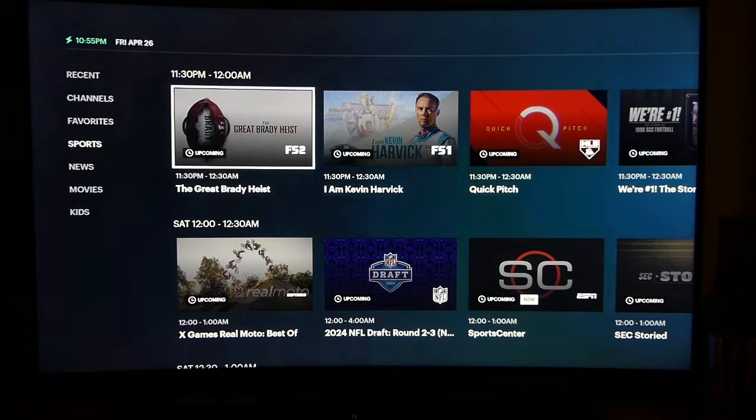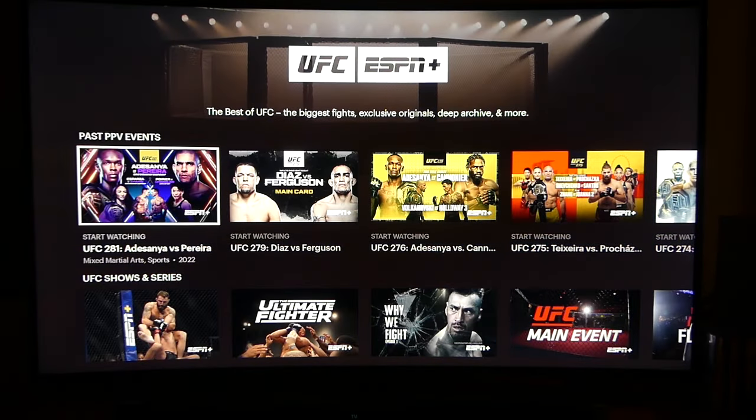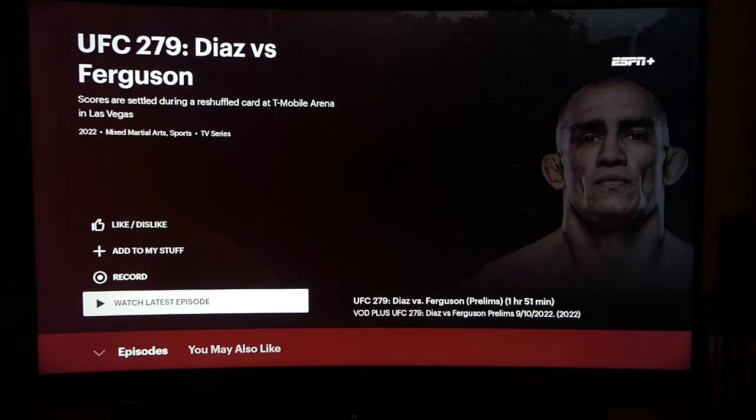While you can't create a custom view of the guide like you can with YouTube TV, you can create a favorites channel list by adding channels to your stuff. Clicking on any of the guide filtering options brings up rows of content organized by date and time in those categories. When you click on any title that is hosted on ESPN Plus, you will be instantly launched into it. You can even explore ESPN Plus content through its hub on the Hulu app. It's nice that you don't have to get out of Hulu and get into ESPN Plus to watch that content.